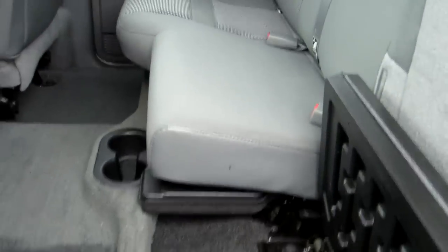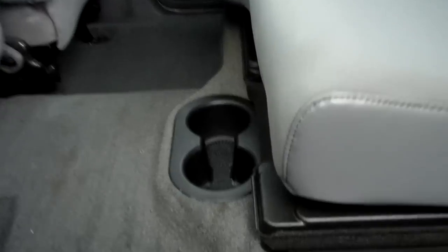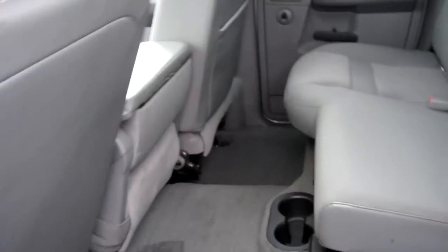The seats fold up. You got nice storage trays that fold out, as well as storage underneath both sides. There's your cup holders for your rear passengers. We'll take another look at the dash.